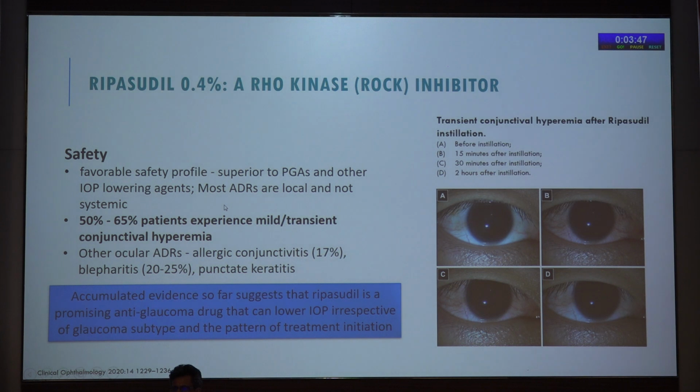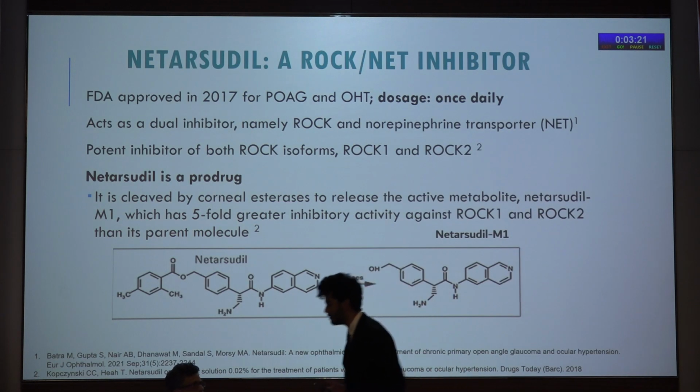So as far as safety is concerned, we have been using these drops for the last 2 years now, and we do experience hyperemia. These drugs have the propensity to cause hyperemia, although the prevalence is 50 to 60%, it is milder hyperemia, and it disappears after discontinuation of the drug. It can also cause allergic conjunctivitis, blepharitis, and punctate keratitis.